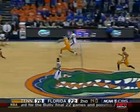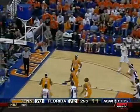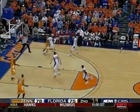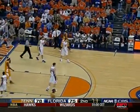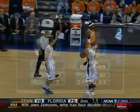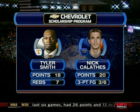Here's Kalantis, running by Josh Tam. Got to get a 3 now. Screen by Titus. No timeouts for Florida. You got to foul. You got to foul right now. And Warner does. As Irving Walker puts in his 16th point of the game, Walker has gone 4 of 8 beyond the arc this afternoon.